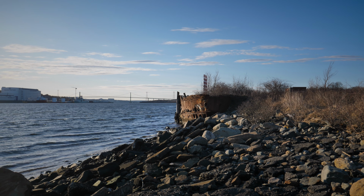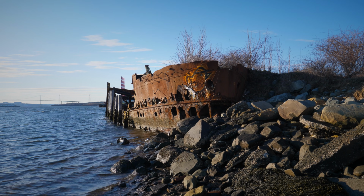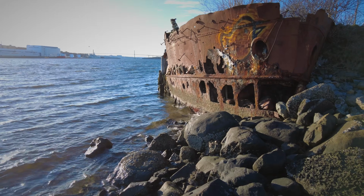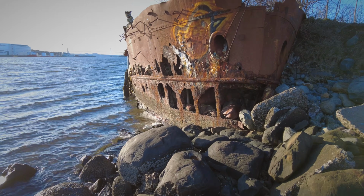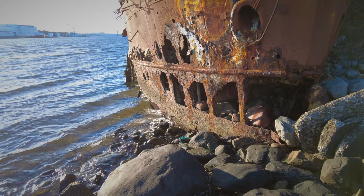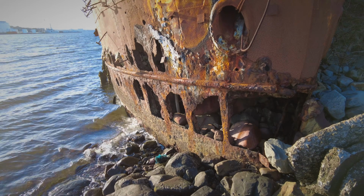Stepping back off of the ship and onto the rocks, we can see that the bow section of the Daisy is still recognizable, with the hawse holes still in good shape where the anchors would have hung. We got here just at low tide, so we're able to see as much of the ship as one can under normal circumstances.